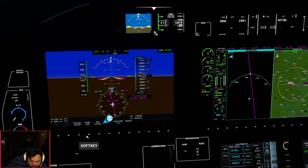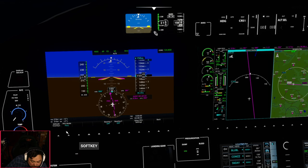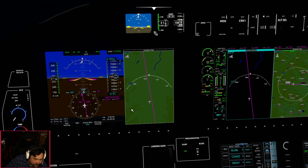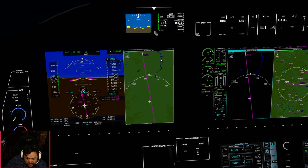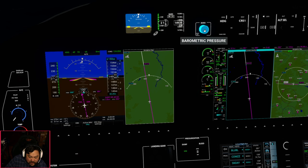Map settings, PFD settings, synthetic terrain. Ooh, we don't need it though. We'll be blue over brown. Destination ATIS is 135.575. Did you hear that destination ATIS thing? Which does remind me, I do need to pick up the weather. Weather is currently overcast, 30.25 on the barometric pressure, so we'll go ahead and just set that, 30.25, just so we are already done there.